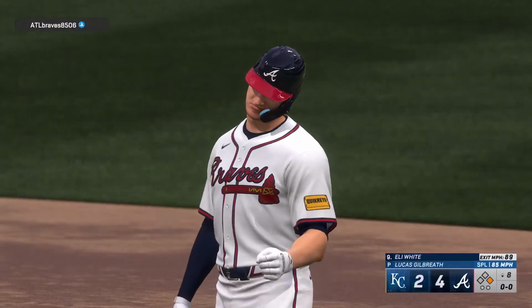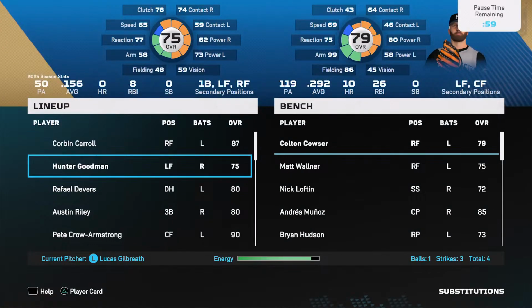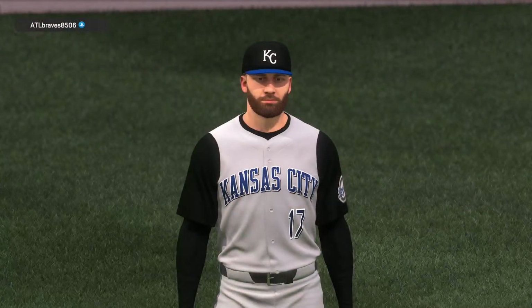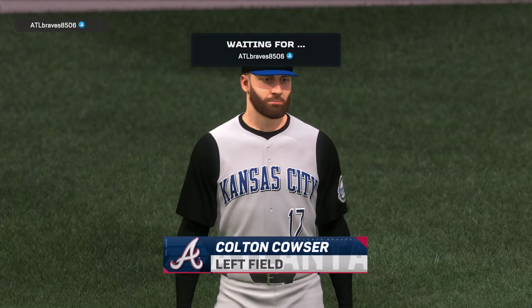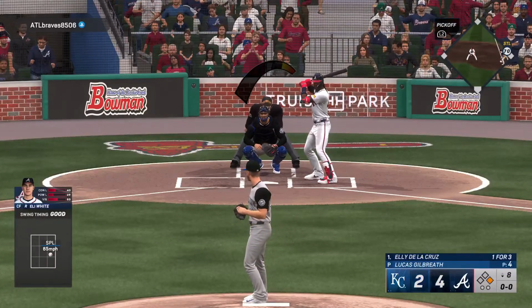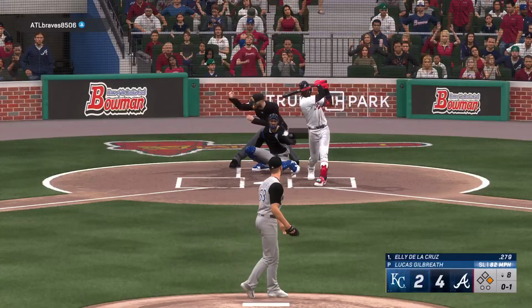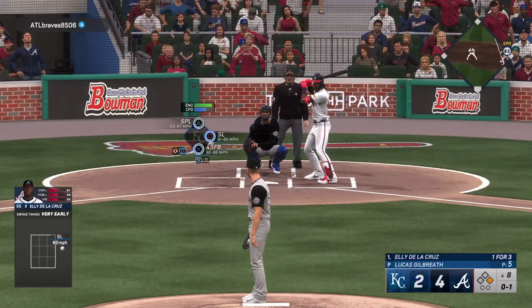Still able to come through behind in the count right there. And now they've got some speed on first, so we'll see if they try to get him into motion. So digging in, Elly De La Cruz, 1 for 3. Swing and a miss. Looked off balance that time. 0-1.